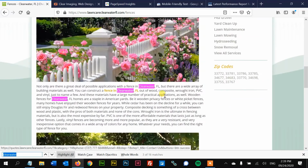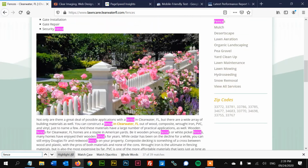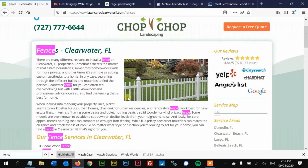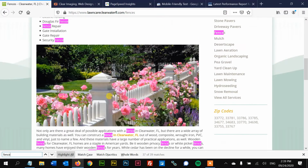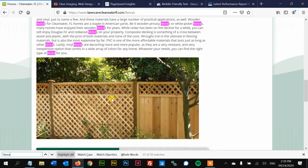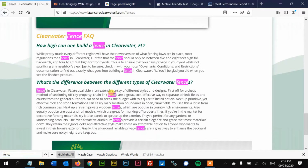All right, how about fence? 39 mentions. Look at that. Way too much fence in here. That is excessive. So that is keyword stuffing, and the problem is Google might be rewarding it. This website might be doing well in Google on fences and Clearwater on that search. However, that doesn't mean it will always do well. Google could change at any moment its algorithm and start penalizing pages that are having this much of a keyword density.